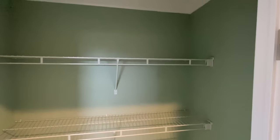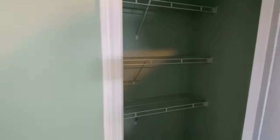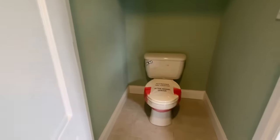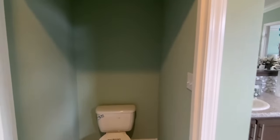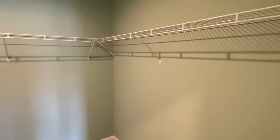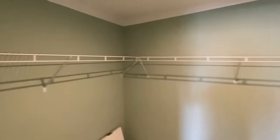So we got us a closet here. This isn't the only closet, so don't worry. But that's still a good sized closet for a gentleman. Okay, so this is gonna be the ladies' closet. No doubt about that.